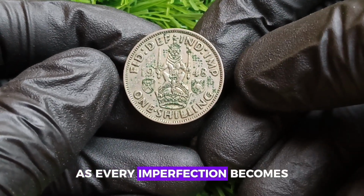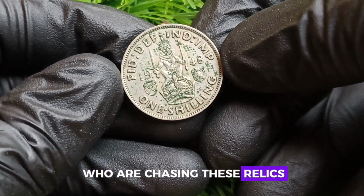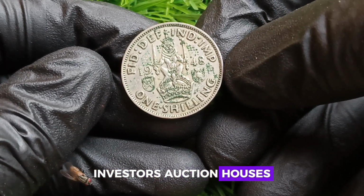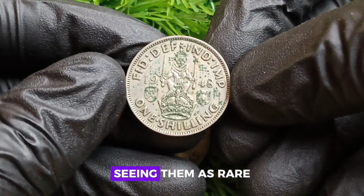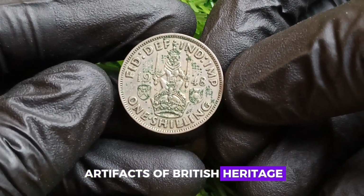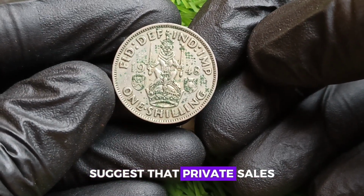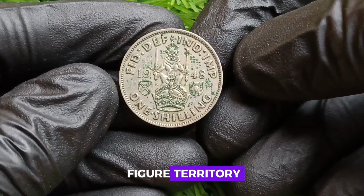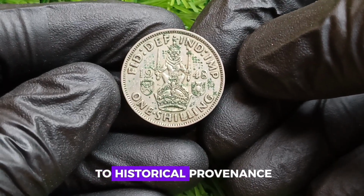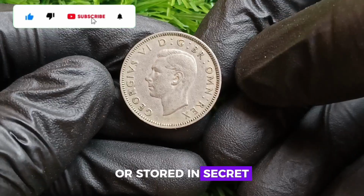As every imperfection becomes a story etched in metal, it's not just collectors who are chasing these relics. Investors, auction houses, and even museums have started paying serious attention to these shillings, seeing them as rare artifacts of British heritage that also happen to appreciate dramatically in value. Some reports suggest that private sales of extremely rare variants have crossed into seven-figure territory, particularly those coins tied to historical provenance, perhaps once gifted by royalty or stored in secret by a war hero.